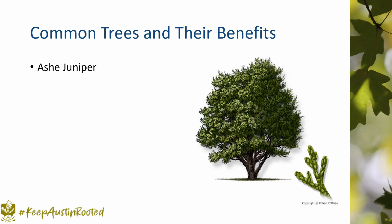than pine trees. The most commonly encountered juniper in Austin, and actually the most commonly encountered tree in Austin, period, is the ash juniper, Juniperus ashei. Austin is actually the easternmost extent of their range. Everything that gets called cedar east of here is its sister species, the eastern red cedar. Another juniper, but by the Latin name of Juniperus virginiana.